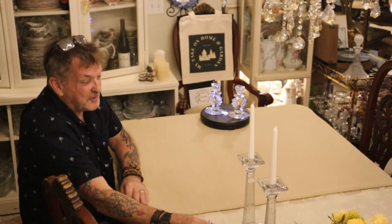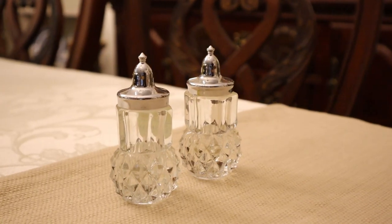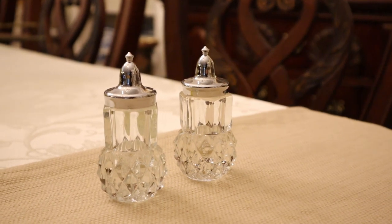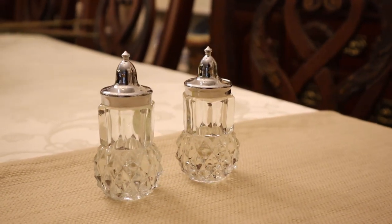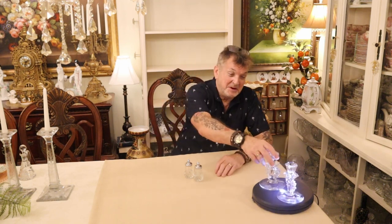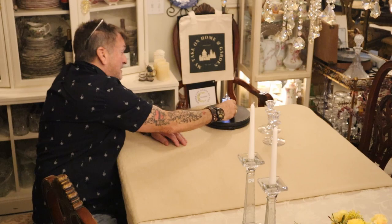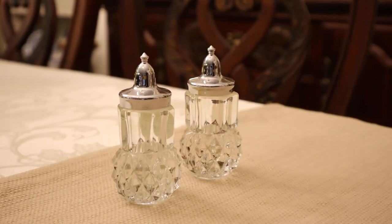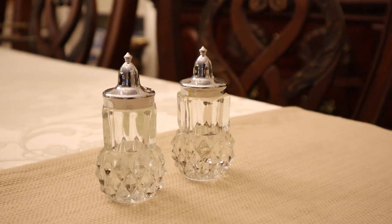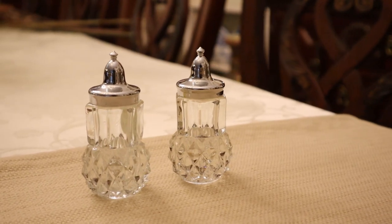You'll see in the video, two sets of the sweetest little pressed glass salt and peppers. I love this size. Now we're gonna be fair and we're gonna put one in the store and one's gonna stay home, just to be unselfish about it. Let's look at those on the turntable. They're in perfect shape. They have a chrome lid, as you can see, and we'll see those close up with the robot.